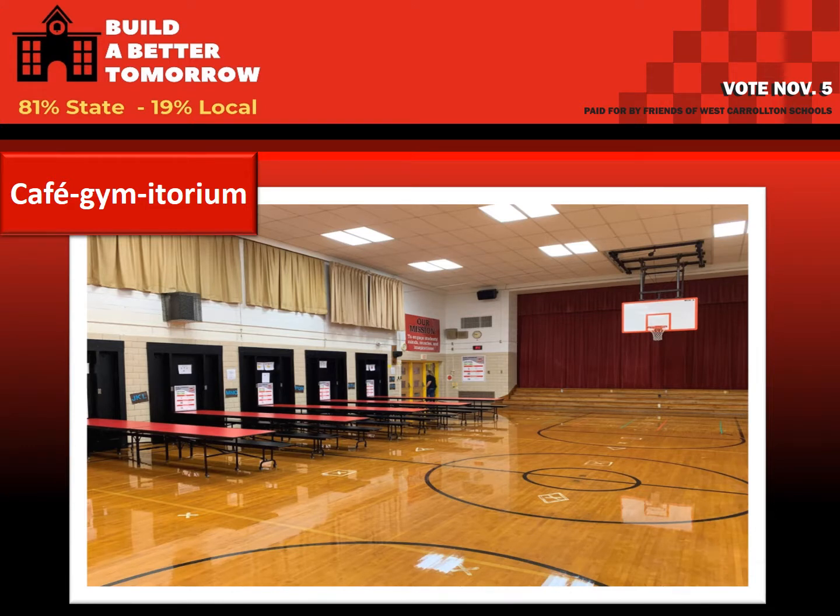Well, this slide speaks for itself. We have to use this location for our cafeteria, our gym, and our auditorium. As you can see, we have low ceilings, limited space, and must use this area for many things. Any program changes can impact our instructional day based on need.